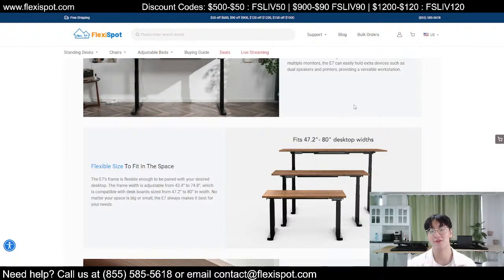So the E7's frame is flexible enough to be paired with your desired desktop. The frame width is adjustable from 43.4 inches to 74.8 inches, which is compatible with desk board size from 47.2 inches to 80 inches in width. No matter if your space is big or small, the E7 always makes it best for your needs.